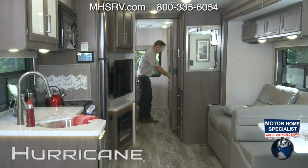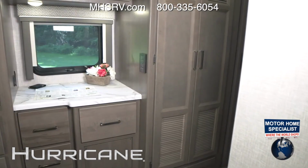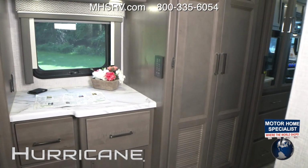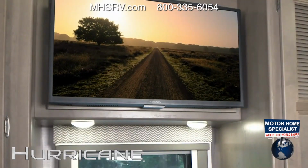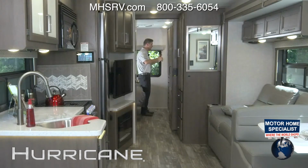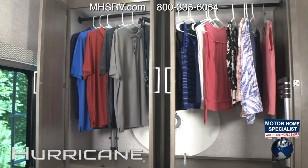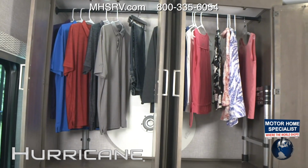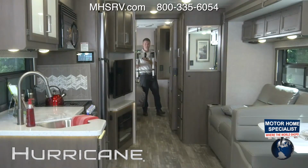Moving right over here, we have a dresser. We have 1, 2, 3, 4 drawers here. Nice dresser top. You have 110s. You have USB ports. You have a TV up above here with storage behind the TV. Moving over, so much hanging space in here. Look at this. All this. We talked about that ladder up front. That stores right back here.